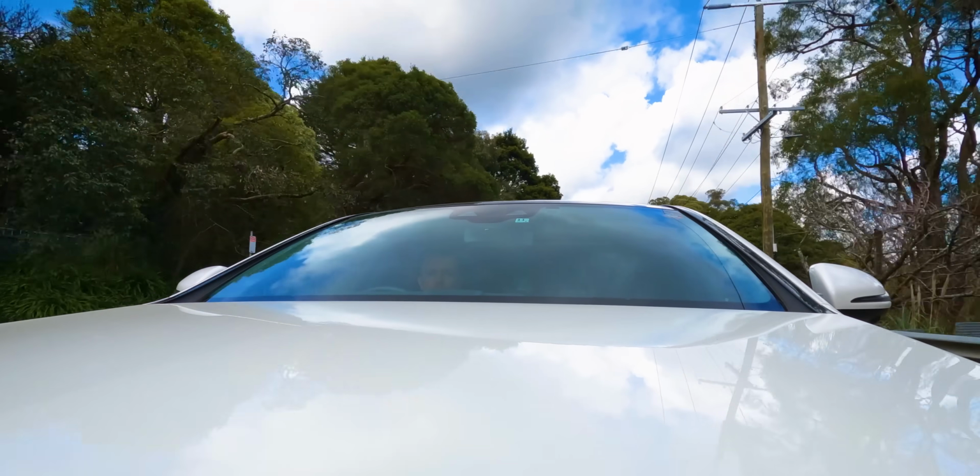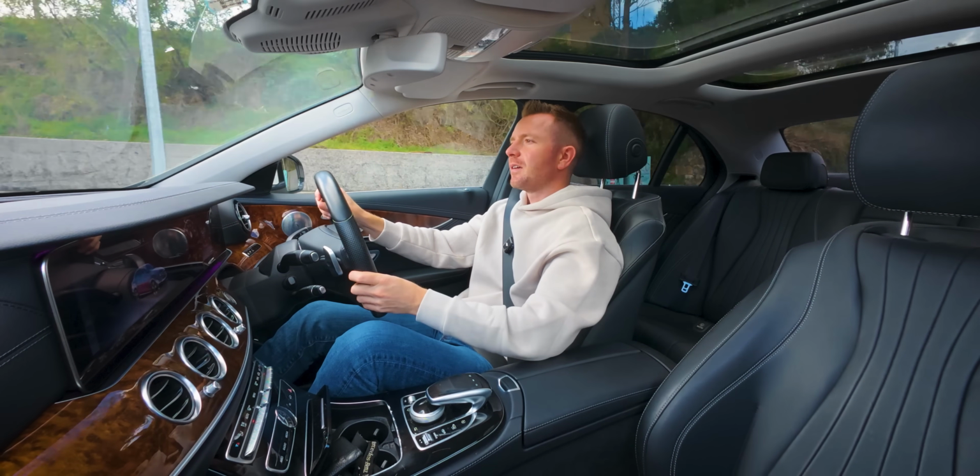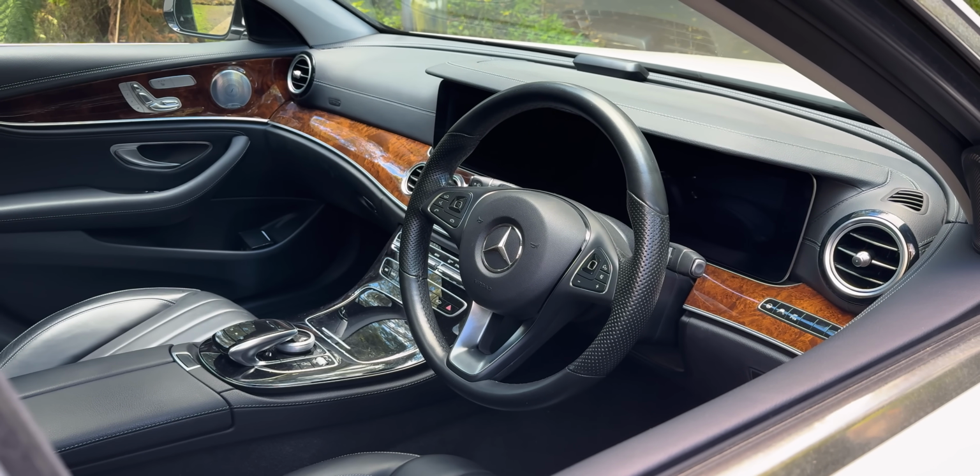Even though this particular car's got the black interior, thanks to its panoramic glass roof, you do get an awful lot of natural light. It never feels like a dark or gloomy place.